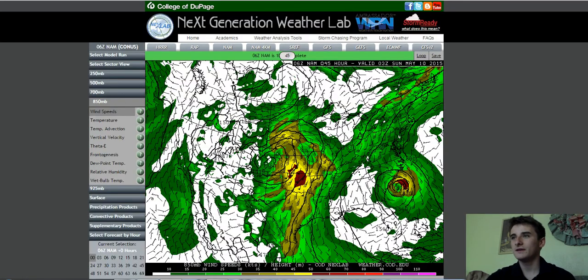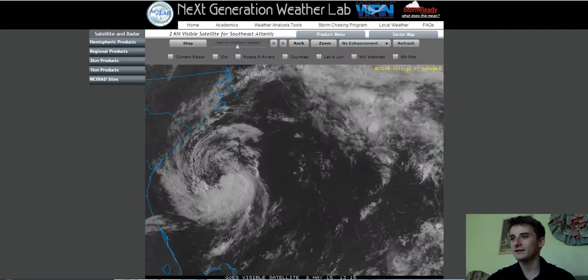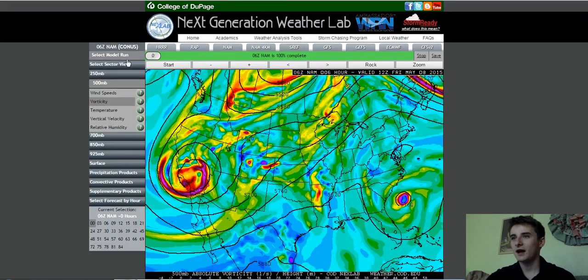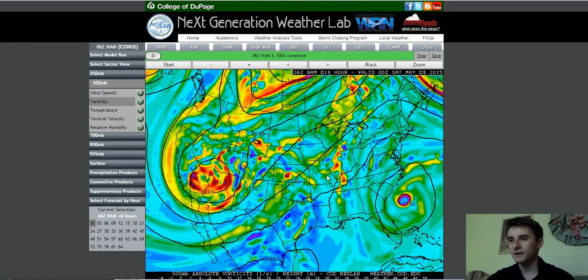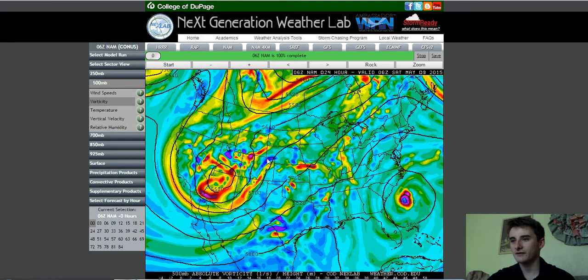Starting off with the vorticity map. There we go. For today, we're watching this upper level trough, this area of energy across California. You can see the spin here on the 500 millibar vorticity. We do have a little bit of energy to deal with today, but watch this area of energy right through here, this upper level trough, as we go into Saturday.